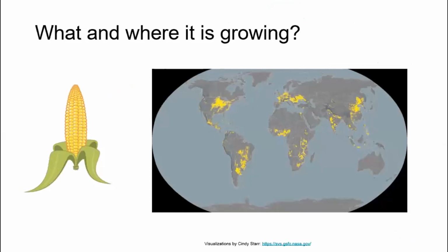maize. So you might want to know, maize is really important. We're in Kenya, so ugali is really critical. It's food security. It is food. Without ugali, we have a problem in Kenya. So you might want to know where it is growing and how it is growing, right?